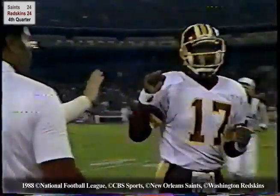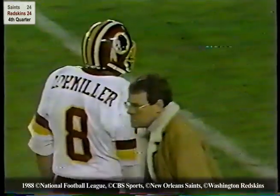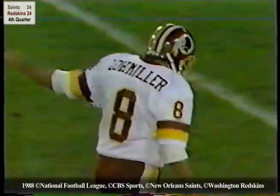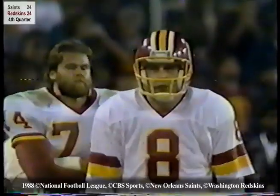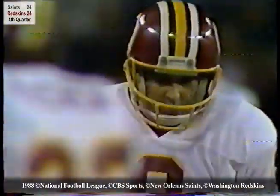This telecast is presented by authority of the National Football League. It's intended for the private use of our audience. Any rebroadcast or other use of this telecast without the express written consent of the Washington Redskins and the National Football League is prohibited.